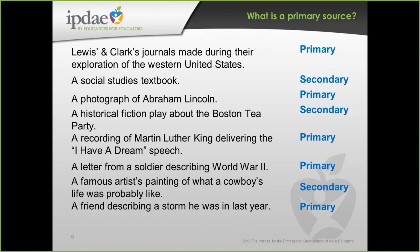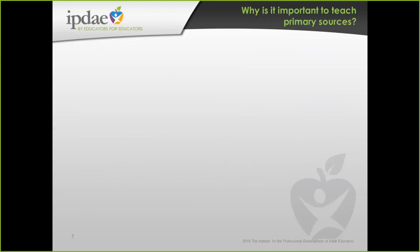This is a great activity to do with your students, where you provide them with different types of resources so they can identify them, whether they're primary or secondary, and just as importantly, why. But Susan, why, to quote a famous person, is it even important to teach primary sources? Well, we have a couple of different things here.